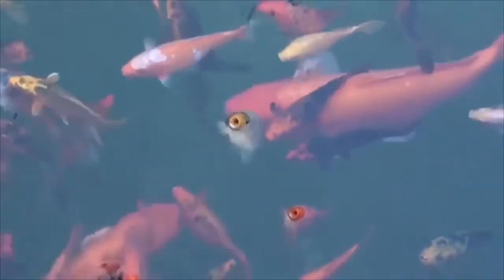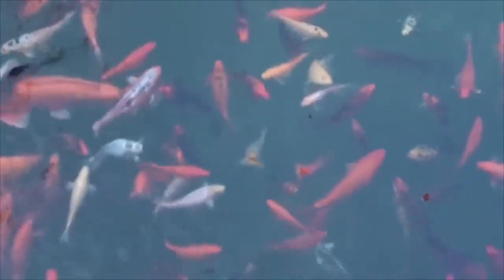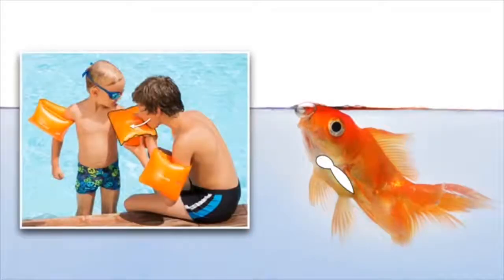But you know, if you're a fish, few things are more important than being good at swimming. Scientists were able to figure out that when certain fish come up to the surface like this and gulp air, some of that air goes into the swim bladder and fills it up. Kind of like when you fill up a pool floaty with air.